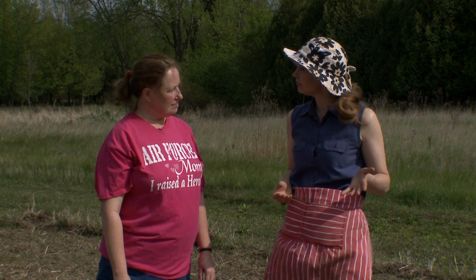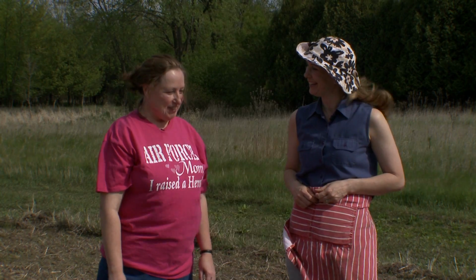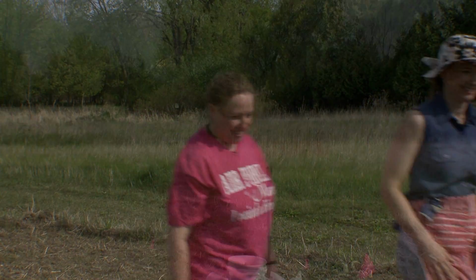Well, as you can see, we've gotten started here in our garden plot, and today we're ready to put in our cauliflower and our broccoli and show folks what a row cover looks like. Okay. Will you help us with that? Sure. All right, sounds good. Let's get started.